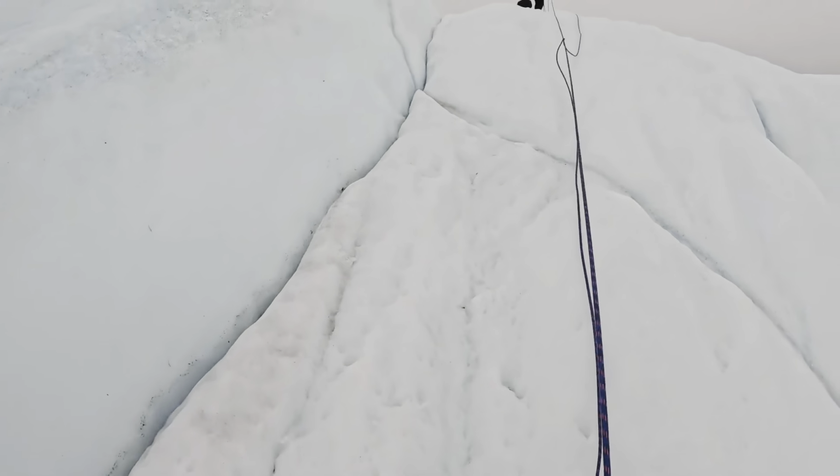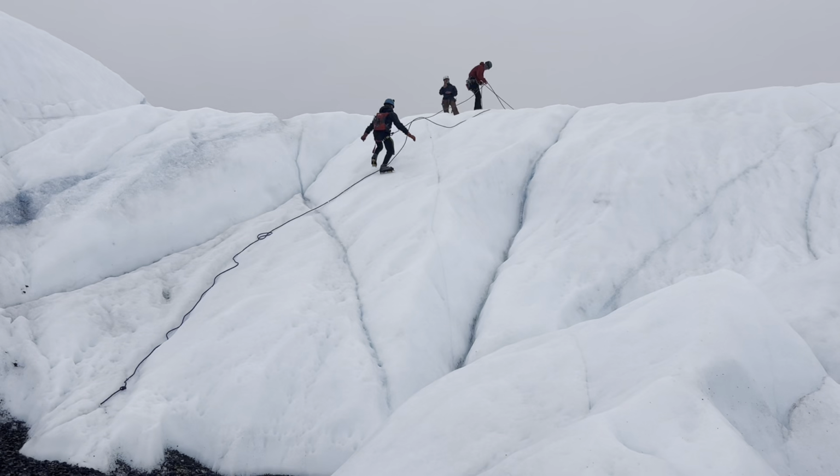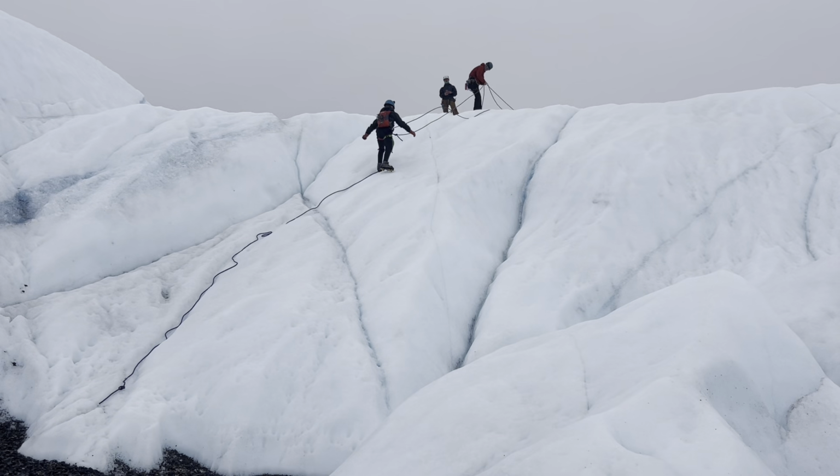At this place, we needed to use a rope to hike up even higher. Our guides set up the rope for us so we could climb up.